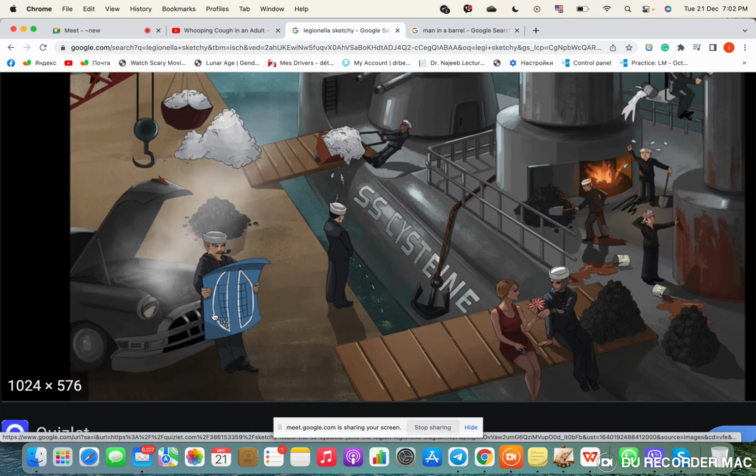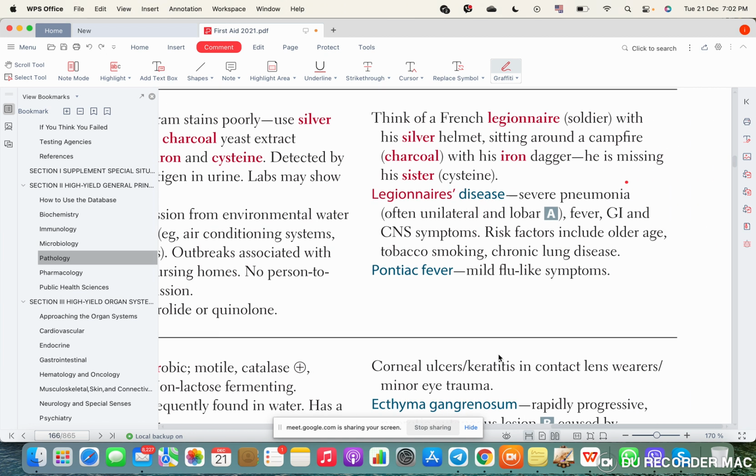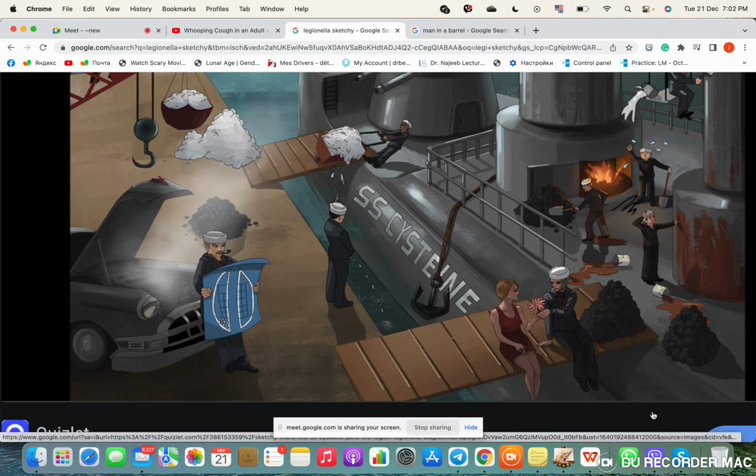One more factoid: it can lead to lobar pneumonia. Okay, let's go back here. Think of a French legionnaire, a soldier with his silver helmet, sitting around a campfire, which is the charcoal, with an iron dagger. He is missing his sister, Sistine. When you do Sketchy, you get all of them in the same place.